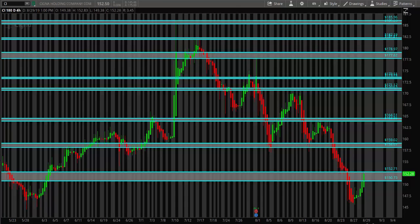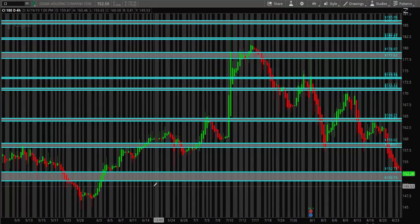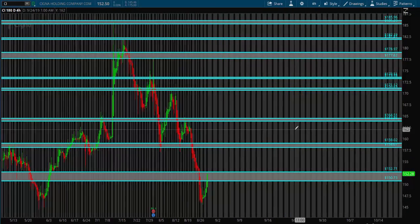This is Short Hammer. It is the 30th of August 2019, and we are taking a look at CI. So far, CI has followed what we were expecting. Let me zoom out a little bit.